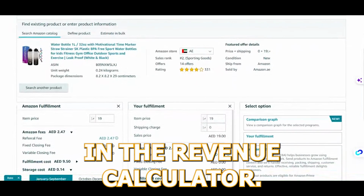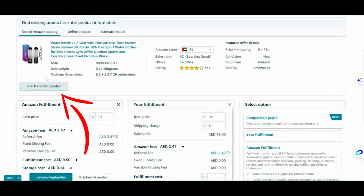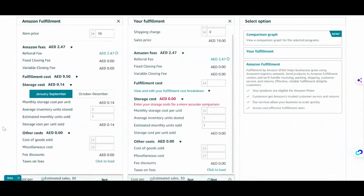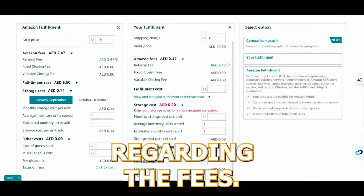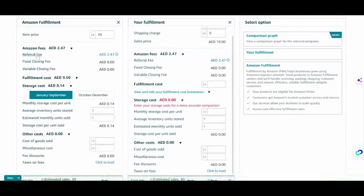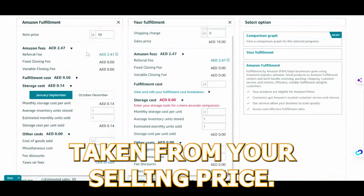So I'm in the Revenue Calculator. This calculator is created by Amazon, and as you can see here, I've already added the water bottle that we used prior as an example. Right here, Amazon is giving me all of the details regarding the fees. One very important fee that you need to focus on is the referral fee. This is the commission that Amazon is going to take from any sale that you do on the Amazon platform, and the referral fee is based on a particular category and it's a percentage taken from your selling price.